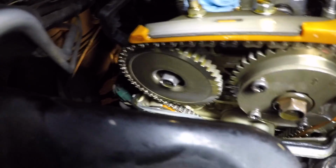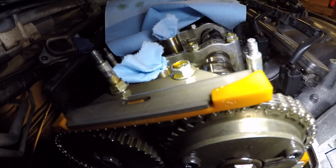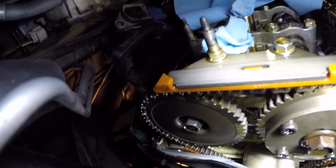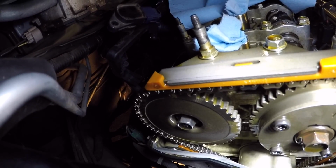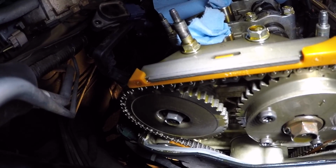Alright guys, it's very hard to see right now, but you can see the arrow is aligned with that dot right where that chain link is. Usually it's marked on a new chain. And on the camshafts, there's two slashes that are horizontal from each other directly in the middle of the cam. So that means it's top dead center right now.